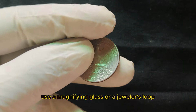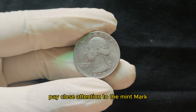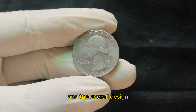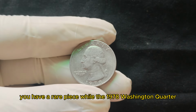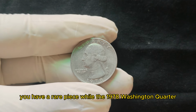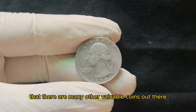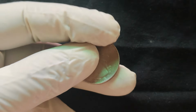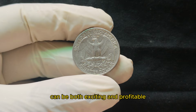Here's a quick tip. Use a magnifying glass or a jeweler's loupe to examine the details of your quarter. Pay close attention to the mint mark and the overall design. Any discrepancies could be a clue that you have a rare piece. While the 1978 Washington quarter with this particular error is rare, remember that there are many other valuable coins out there. Building a collection with a mix of rare finds can be both exciting and profitable.